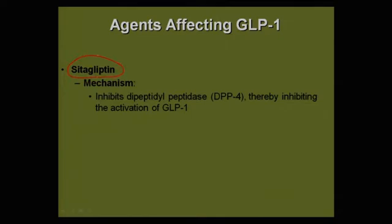Sitagliptin is Januvia, and Januvia is very heavily marketed right now, which is why it very quickly made it to board exam questions. Sitagliptin actually will inhibit dipeptidyl peptidase 4, known as DPP4. This is the enzyme that actually breaks down the incretin GLP-1, so it'll prevent the actual GLP-1 from being inactivated.